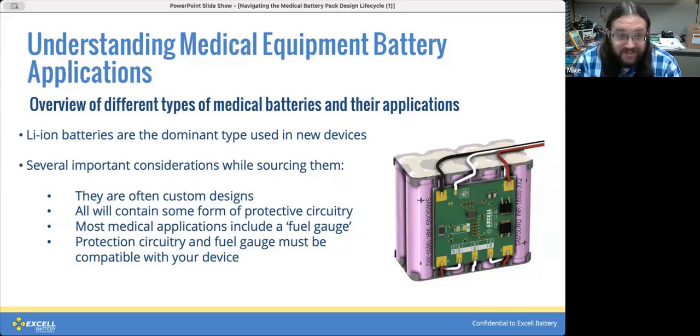safe operating limits. Sometimes on top of that basic protection circuitry, medical applications will include a fuel gauge, which is a circuit that monitors the amount of energy within the battery, among other things, and communicates that out to the host device. One extra benefit you also get with a fuel gauge is that it's possible to include battery authentication through a key exchange, which can prevent a non-certified battery from being used in your device. Can sometimes be a helpful risk control for your design team while they're working through their FMEAs.